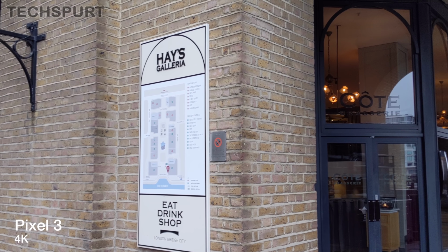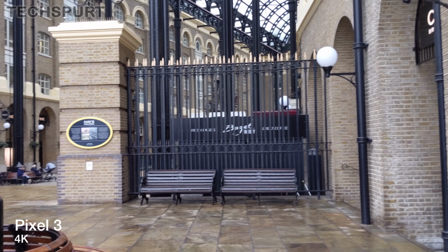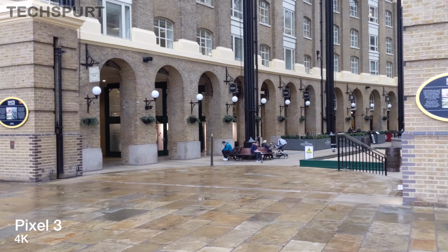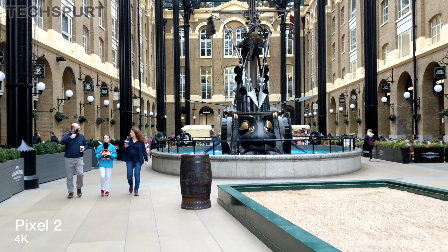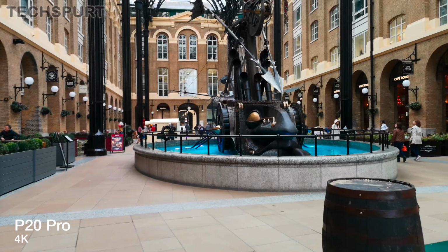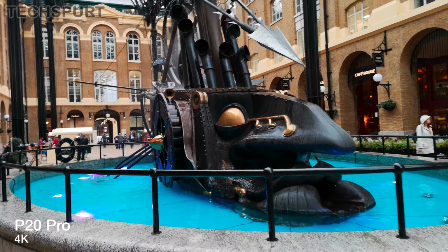Audio pickup is also strong no matter your choice, with minimal distortion from factors like the wind. Of course, the Pixel still impresses most when it comes to image stabilization. All three phones here cope fine with full HD stabilization. The Pixel 3, like the Pixel 2 before, also has no trouble at that 4K level either. With the P20 Pro, sadly, things get a little bit shaky at that top level, so you're definitely best off standing as still as possible while you're shooting.